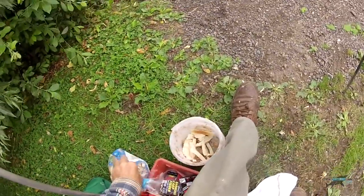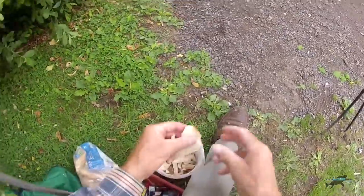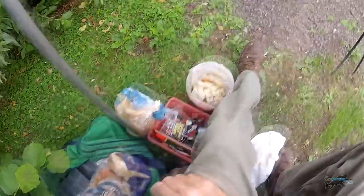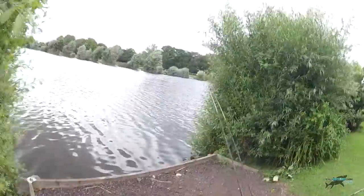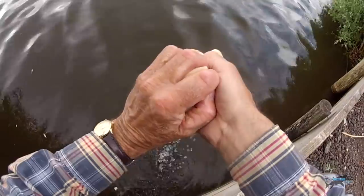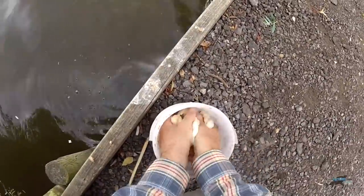I've got plenty of bread here. That'll help hopefully pad out my groundbait stocks. This is the stuff I want for hook bait. All you've got to do is what I do: soak the bread once, just dip it once, let the surplus drain off it, squeeze it out, and then mash it all in together.